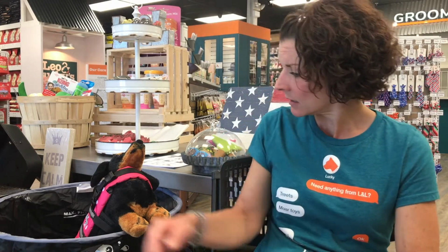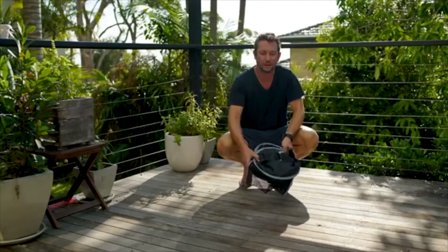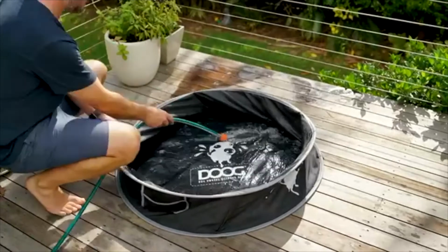For those dogs that might be hesitant to going into the pool, we do have little blow-up pools. We've got a few different sizes. They're PVC lined, so they're very sturdy. You can see this guy right here. We've got one here that the little dachshund is in. That might be a good way to be able to get your pet used to water even before you go into the pool or on the boat.